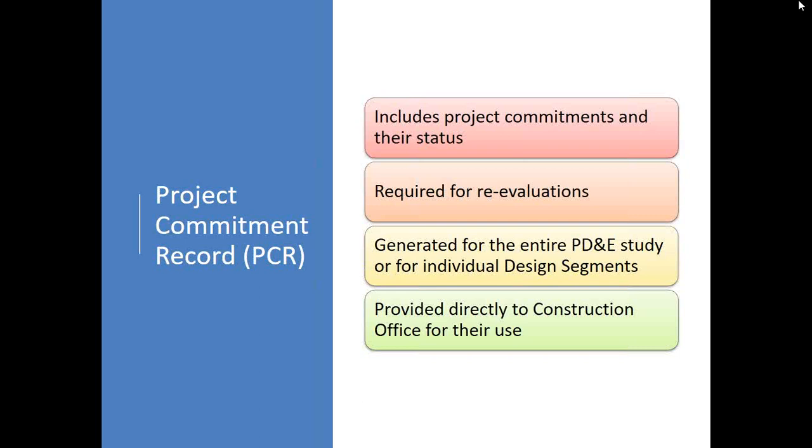A PCR can be generated for individual design segments as needed. The PCR generated for design segment FMs can facilitate discussion and transfer of commitments to the construction office. It is provided directly to the construction office for their use and updating until construction is complete. Once construction is complete, the status of commitments would be fulfilled and should be updated in Project Suite.